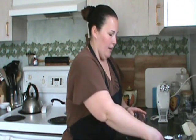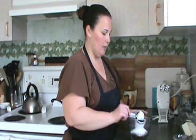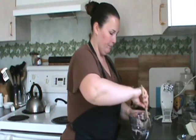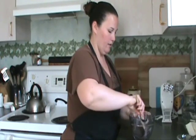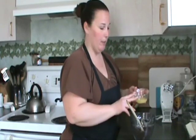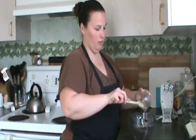So first, we're going to start with the crust. It's not going to really be a crust, it's more going to be like a sprinkly filling type of thing. In my bowl I have 1 cup of chocolate cookie crumbs, and to that I'm going to add 1/4 cup of white sugar, and I'm just going to stir that all up together real well. And then I'm going to add 2 tablespoons of melted butter. This is unsalted butter, because there's plenty of salt in those cookies.